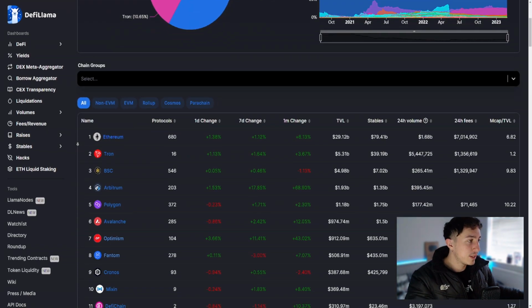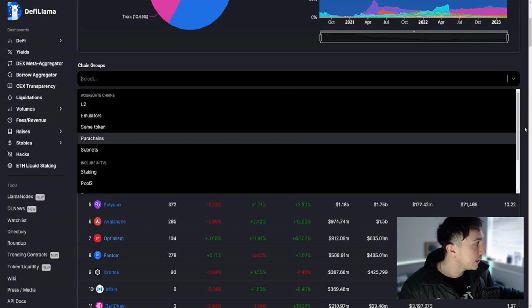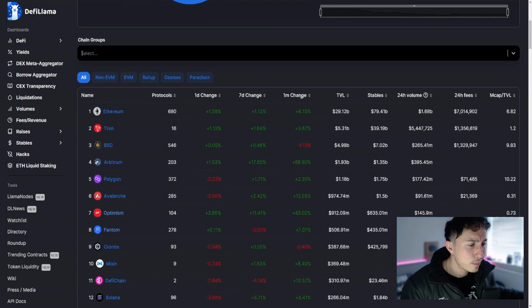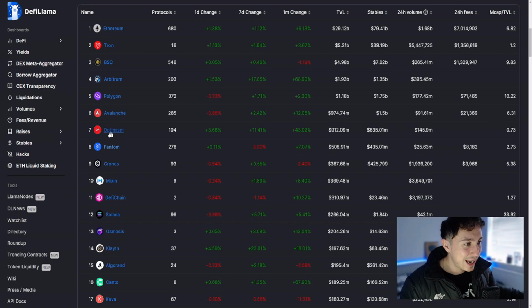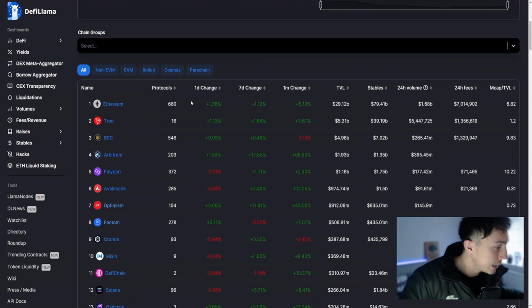Of course, Ethereum is the tip of the spearhead with 29 billion TVL. So it's the leader. It's winning. We've got Tron following shortly behind. BSC, BEP20 is always going to be a top 5. And then Optimism is, guys, sitting at rank 7 with Fantom behind, Cronos and Mixin behind them as well. So very interesting to see this.